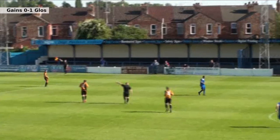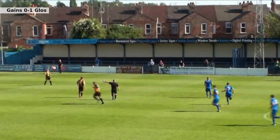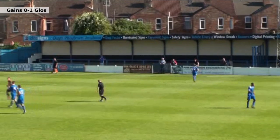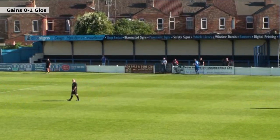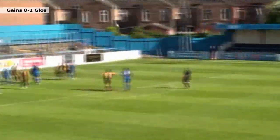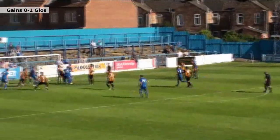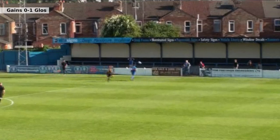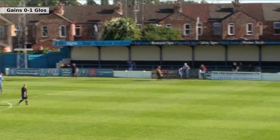Gainsborough looking to snatch an equaliser here. Good there by Connor Thompson again. He was alert there, not switching off. Long throw in. It's going to come in from Ridley, who's ran all the way to the right hand side to throw it in. It's all the way through, cleared by Mike Green after a bit of head tennis from the Gloucester City defence and the Gainsborough attacking line.